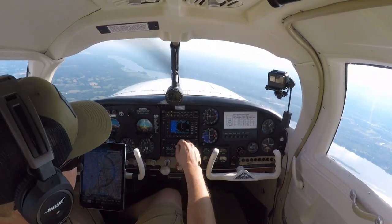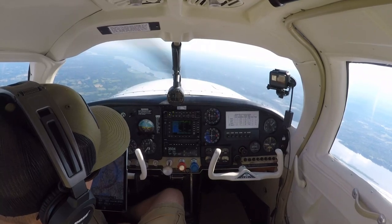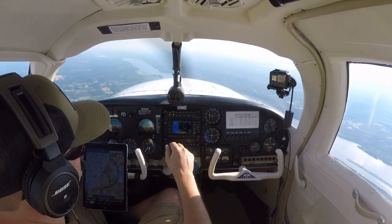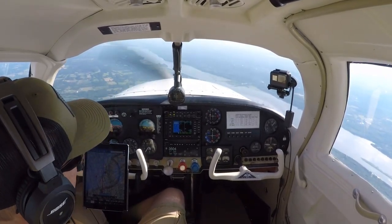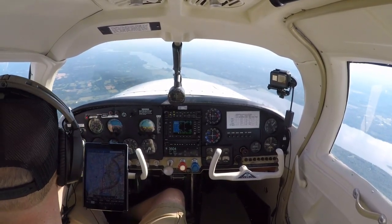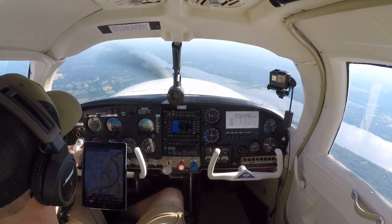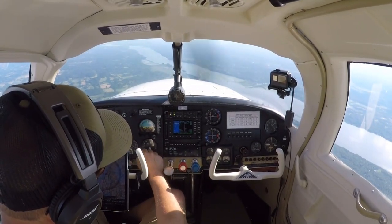Mooney M20C November, contact New York approach 132.75. 132.75 for 8 November, thank you, good day. Take care, 4532 and check the localizer. And New York, good evening, Mooney M20C November is with you at 4.5. Mooney M20C November, New York approach, good evening, altimeter 3003. 3003, yes, November, thank you.